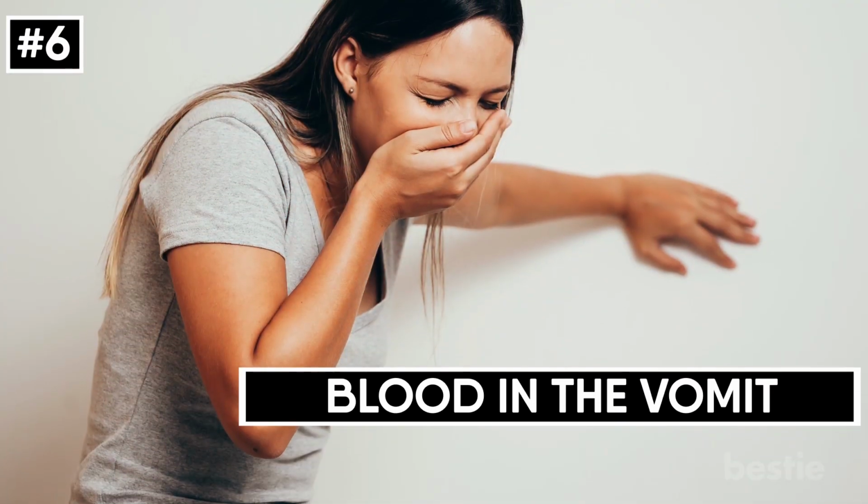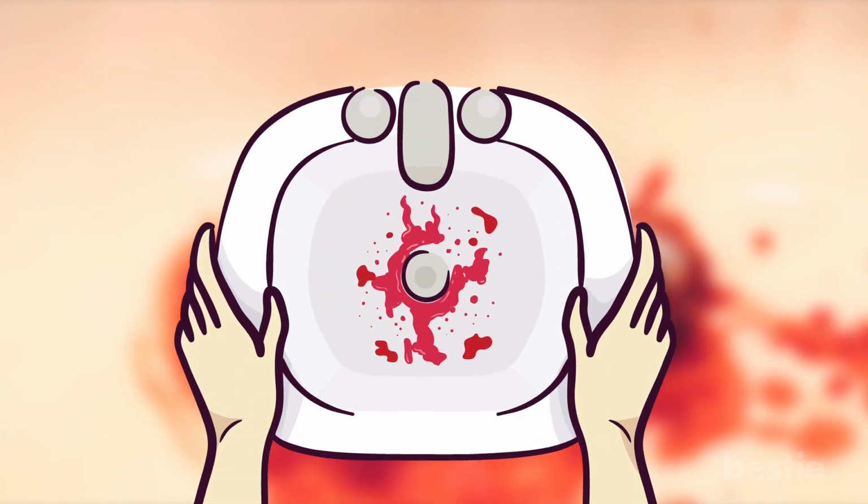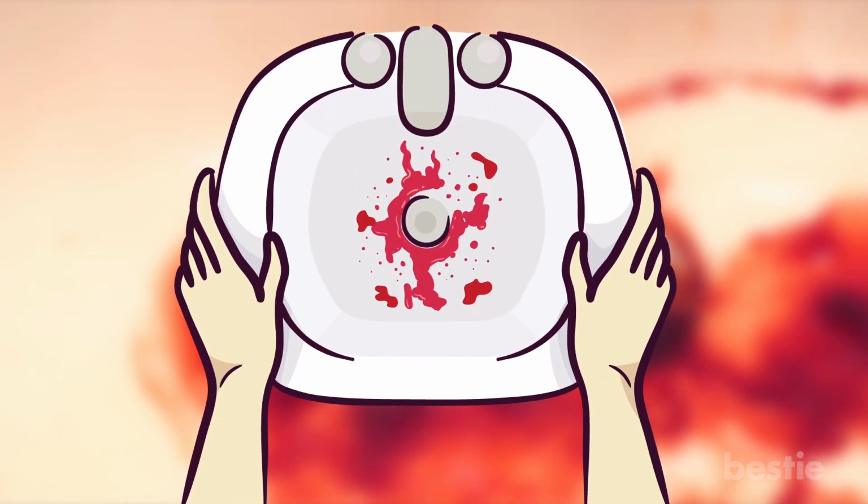Number 6. Blood in the vomit. As you could have guessed, this is another one of those extreme cases. Vomiting with a stomach ulcer is serious enough. If you're noticing blood in your vomit, things are a little more urgent.